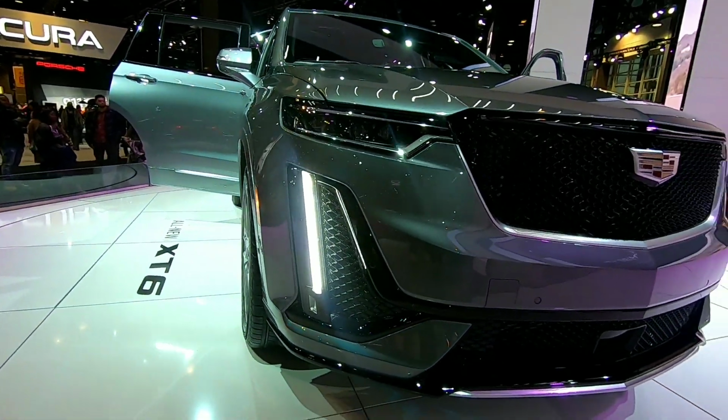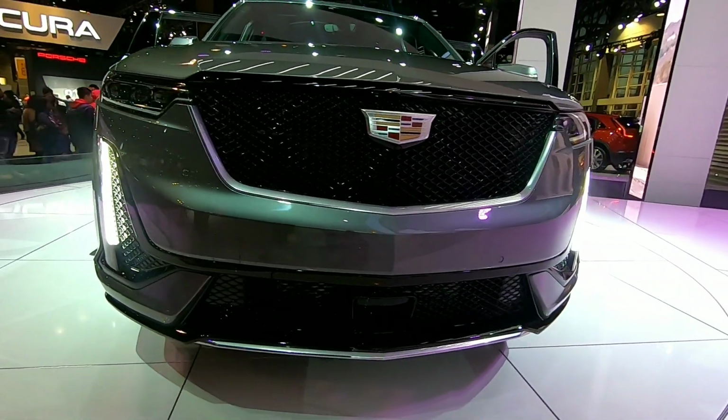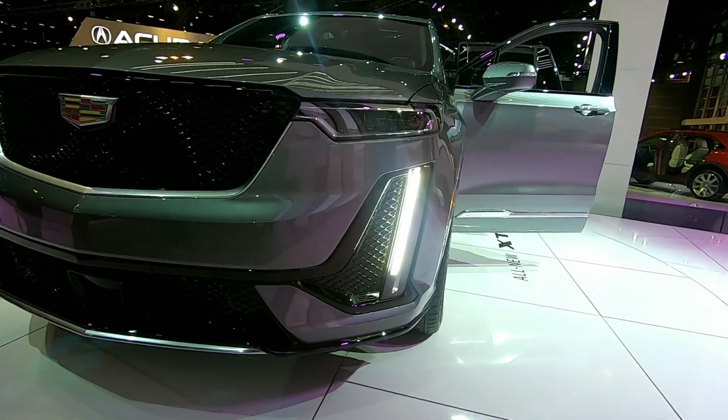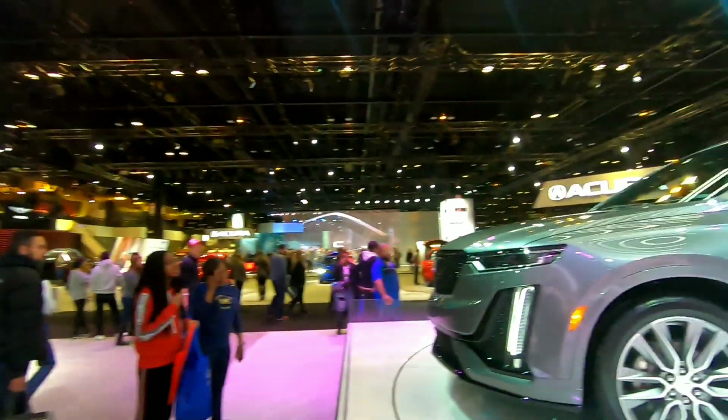Now, those passengers in that second and the third row, they're going to have their own USB ports. They will have storage for smartphones, as well as the water bottles there. And up top, air vents with directional control, so everyone's going to stay very comfortable. Now, this is my first time seeing this thing, so I'm actually viewing it with you guys right now live.